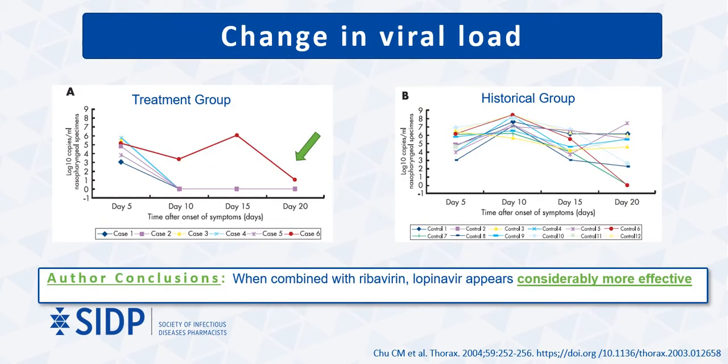When looking at changes in viral load, Lopinavir showed in vitro antiviral activity against SARS at concentration of 4 micrograms per ml. However, when combined with ribavirin, Lopinavir appeared considerably more effective with an inhibitory concentration of 1 microgram per ml. Again, for reference, the peak and trough serum concentrations of Lopinavir were 10 and 5.5 respectively.